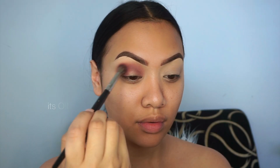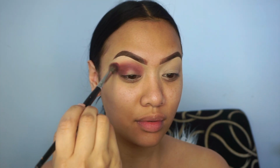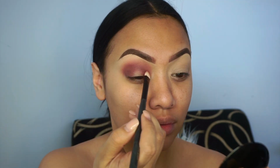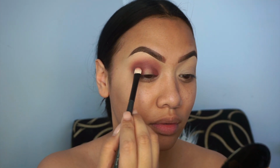So the shade that I'm using is OMG. I've just placed this in my crease with a fluffy brush and blended out the edges. I want to create a halo eye, so I'm just going to use a flat packing eyeshadow brush. I'll just place this in the beginning and the end of my eyelid, leaving the middle bare.